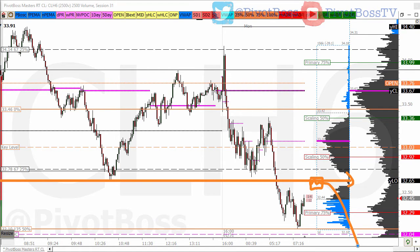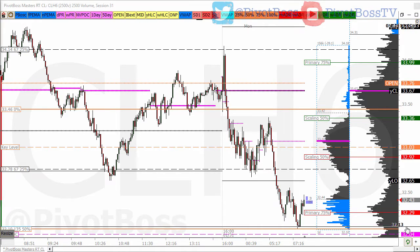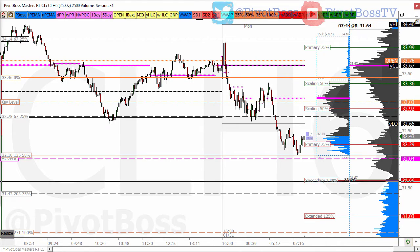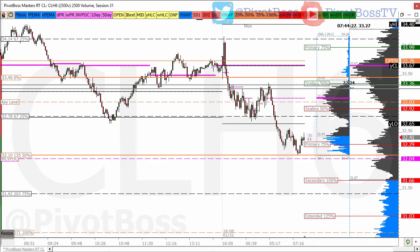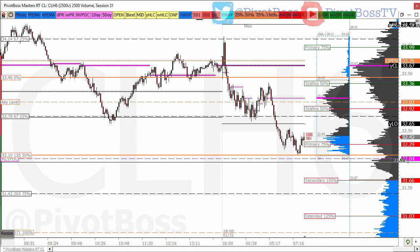Bears are trying to keep that offered for a push downward, and if prices push downward, you have another target at 3166 to play toward. That's going to be the 100% expansion target, or the 100% ADR target. Back above 3265 pushes price about a point higher into 3367, which would be 5-day VPOC.